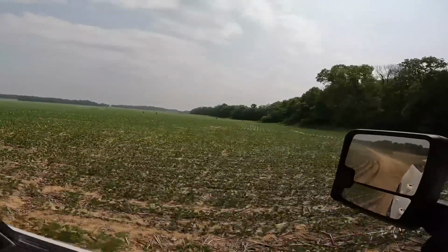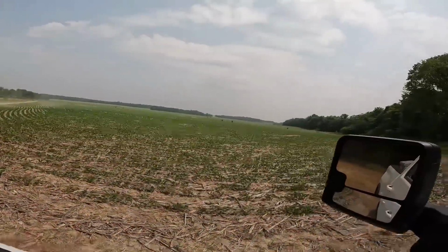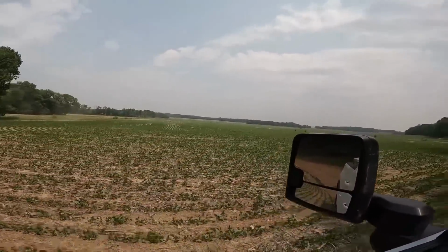We're blessed to have irrigation. You can control what water you put on, but you can't control what water you take away. I wish this field here had irrigation on it. Really do. It'd be a good field if it was irrigated. I mean, it's still a good field, don't get me wrong, but it'd be amazing if it was irrigated. Just expensive.